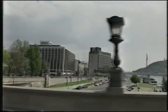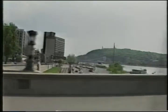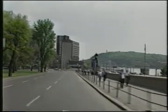The American president, having visited Hungary, became very popular in this country. The modern buildings are all 5-star hotels. And we can also look back to the Liberation Monument upon St. Gellert.